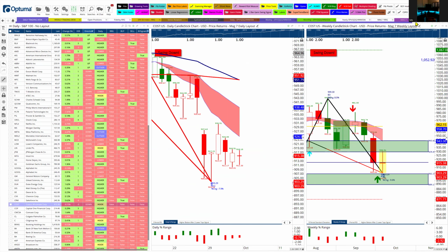It's up 5, but it has a monster move. This entire move right there has turned the quarter up 4%. Month to date is up 4%. Year to date is up 5.27%. It's all in 3, 4, 5 days, this move right there this week. So healthcare is looking strong now.